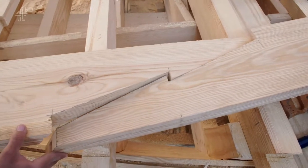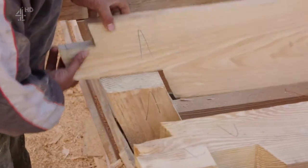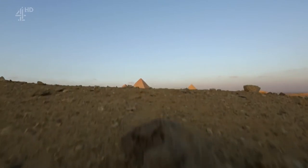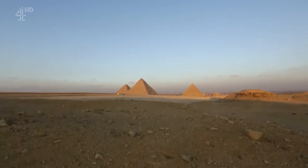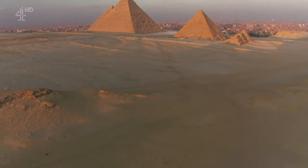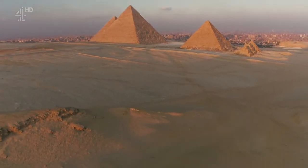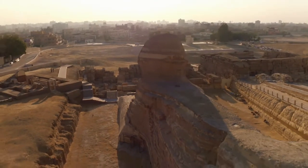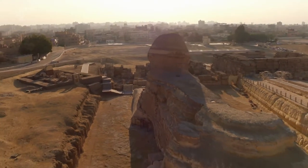But building boats was only part of the answer to finishing Khufu's pyramid. These vessels needed to get far closer to the construction site than the Nile would allow. The solution would involve another ambitious engineering project that would completely transform the landscape.